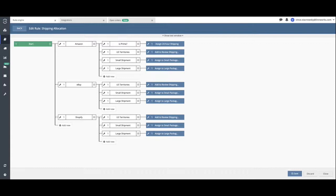So I can sort that order to a folder, have it parked there, and that order will basically sit there until the human being has had a chance to come in and take a look at that and make some decisions around that. Outside of that, the orders are either going to be small shipments or large shipments as we've defined them. So if it's not a prime order and it's not an order going to a U.S. territory, then it's going to fall into these other two categories here, small shipment or large shipment.